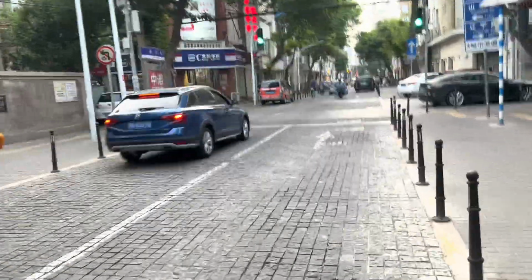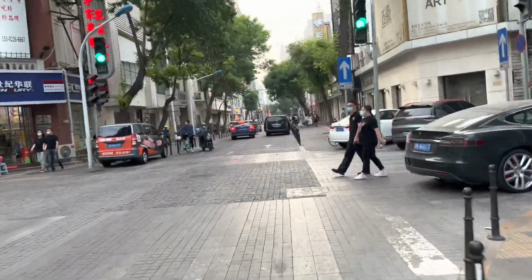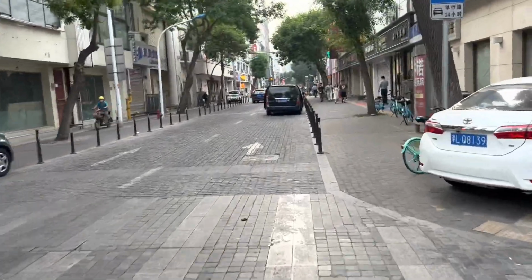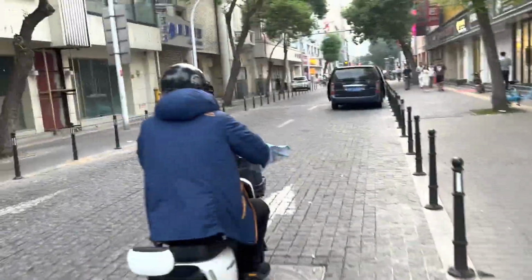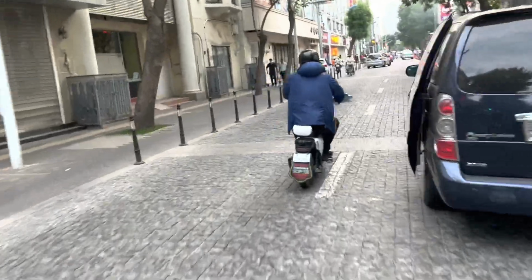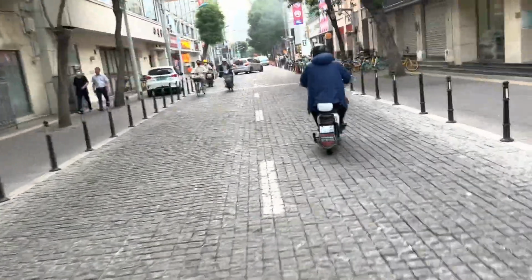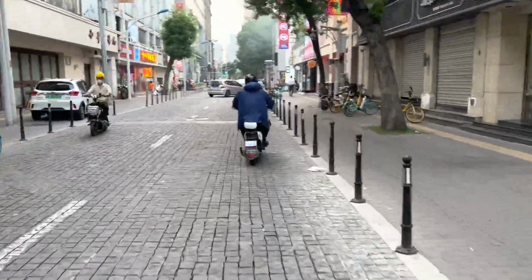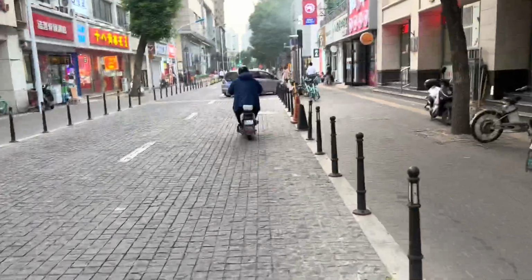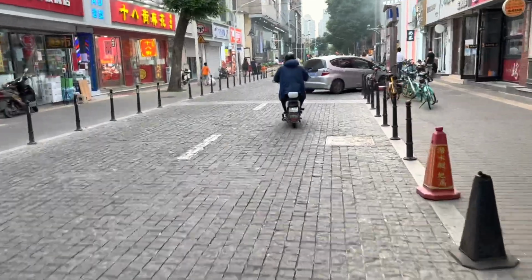Now we're on some pretty heavy cobblestone. And here we have a Michael Schumacher wannabe. Of course, he's driving a BMW. Now these cobblestones, they feel very European. I wouldn't be surprised if this is still here, back from the colonial days.